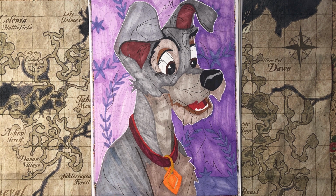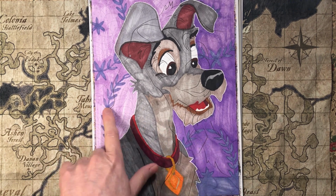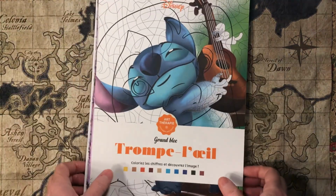But I will say the alcohol markers, for some reason, at least on this picture, they just didn't want to lay very well. And I don't know if it's the paper, but I did run out on all of them. That's why these two are totally different from this side to this side. But I had a lot of fun.